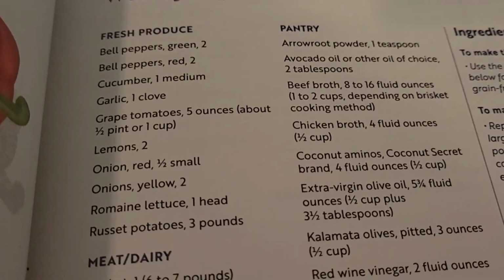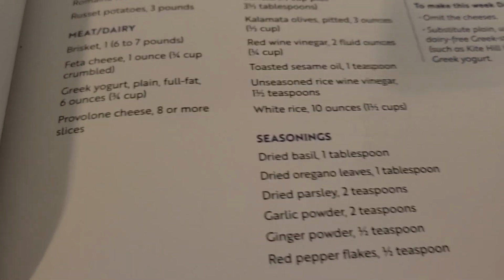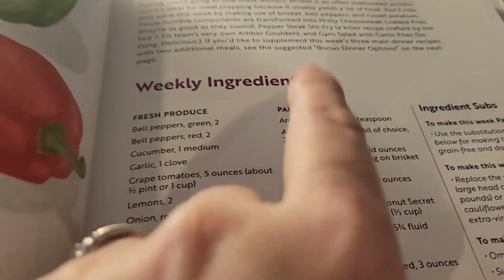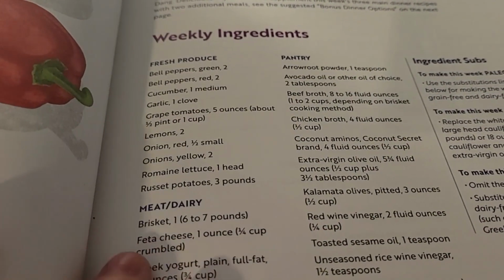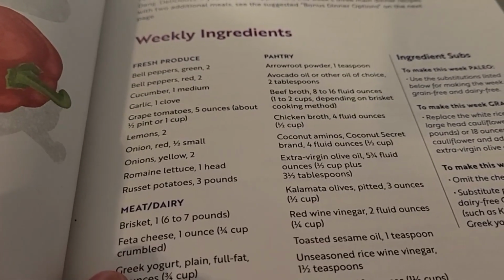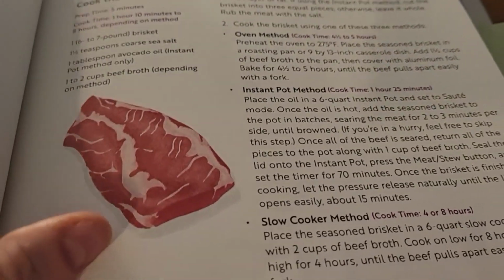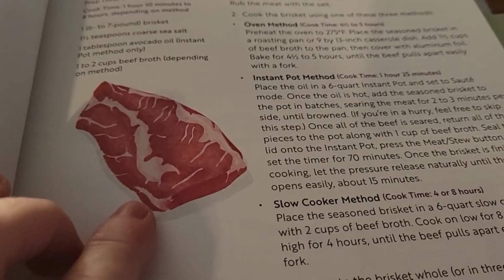This is the weekly ingredients right here. I've already written down the stuff that I need. There's quite a bit of stuff, especially on the pantry items that I have. Now, arrowroot, I can't remember if I have it or not. I will check, but if I don't, I'm not going to buy arrowroot powder for the stir-fry sauce. I'll just use cornstarch.